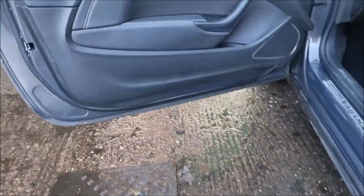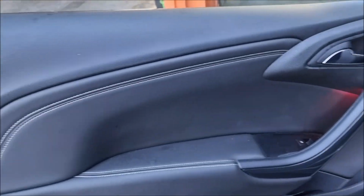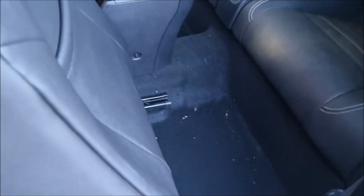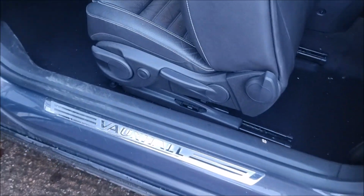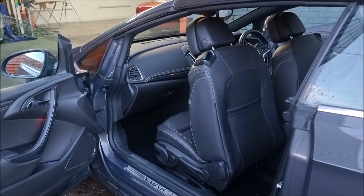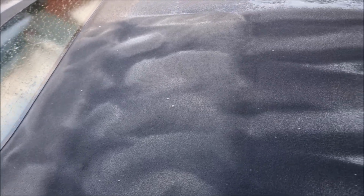Like I say, I'm not rushing myself today. I don't feel 100%, so I'm just going to take my time and see how much I can get done. The chap's in no rush to get the car back, so that's good for me, the way I feel. So let's get at it. Well, I've cleaned the interior and started on the roof.